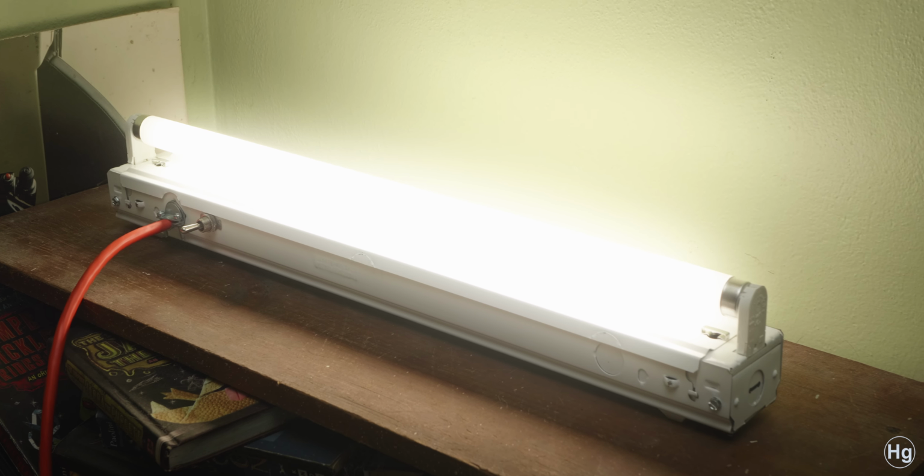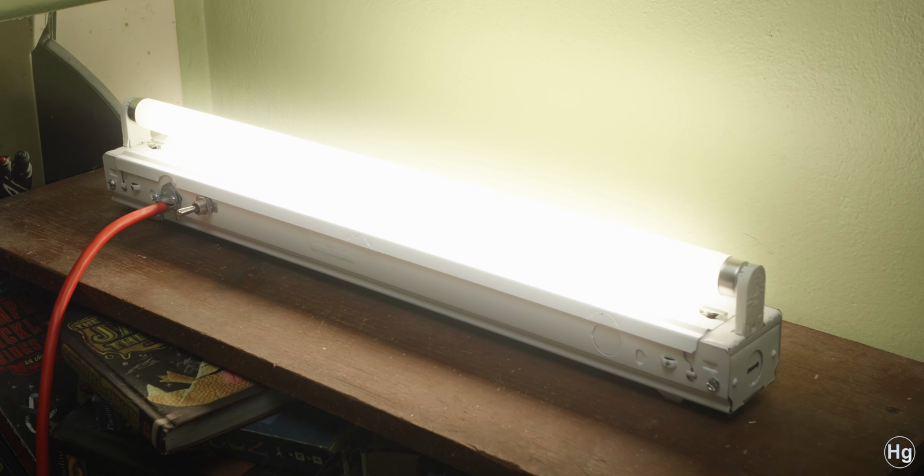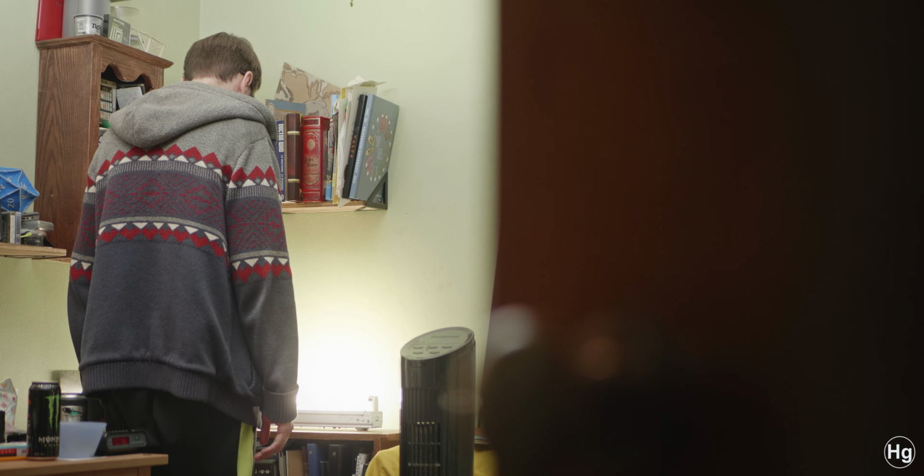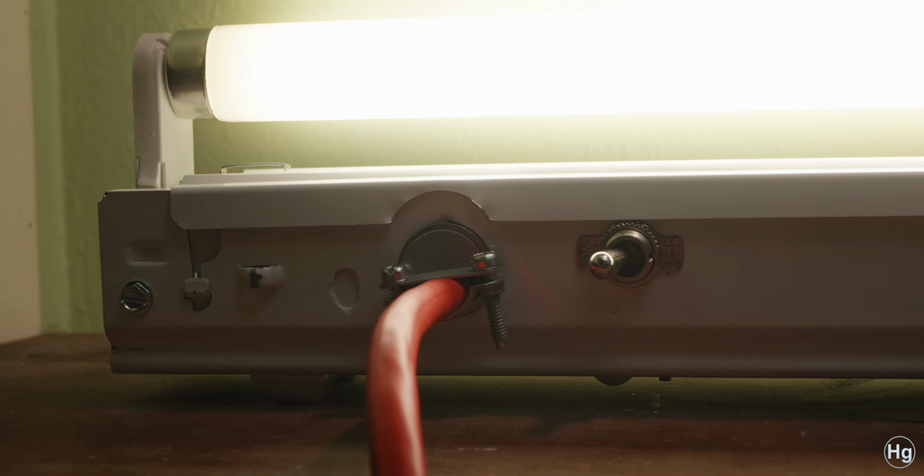Firstly, let's address the elephant in the room. This light. I wanted to have a small fluorescent fixture in my room so I could marvel at the technology, hence why the bulb is out on display and not behind some sort of cover. Enables me to marvel at the bulb for hours on end. I added a power cord and a switch to what used to be a hanging fixture, and here we are.